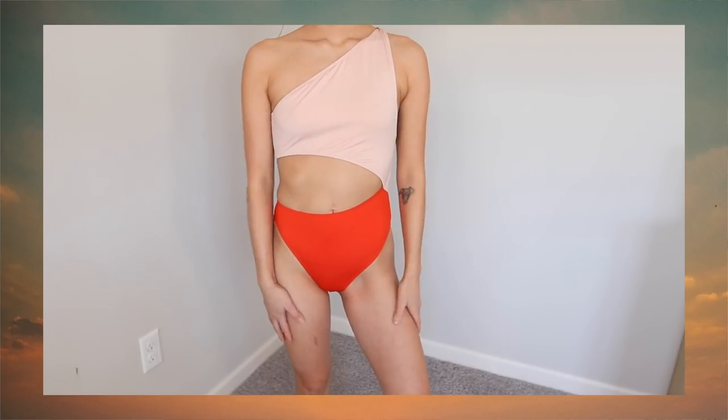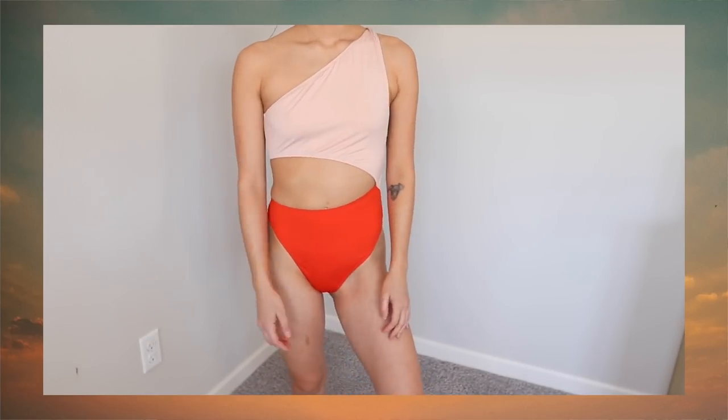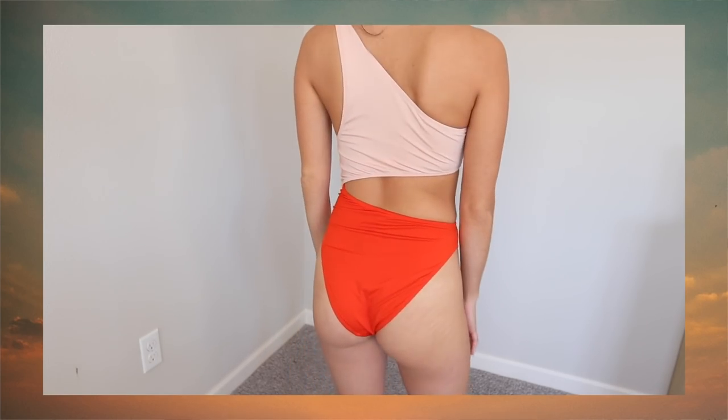And I don't know how I'm gonna do it yet. I might somehow pin them on the inside. I don't really know. But this swimsuit's super unique. I love the colors of it. And I love the cutout. So I'm definitely gonna be keeping this one.